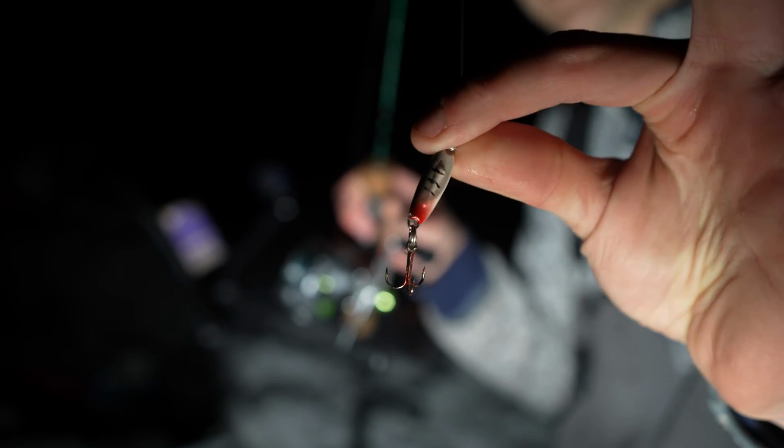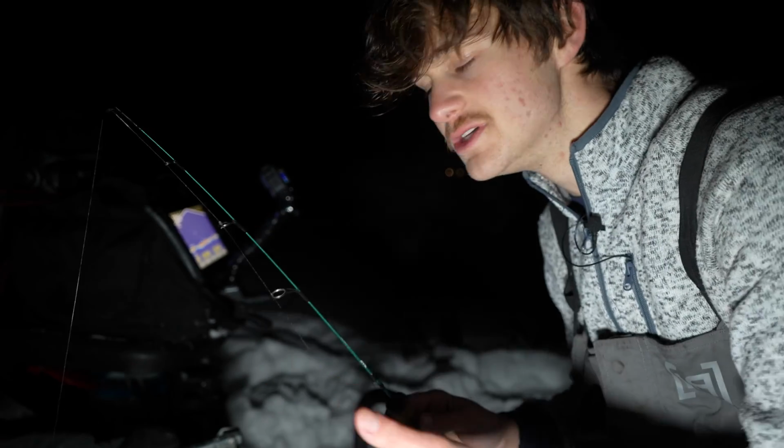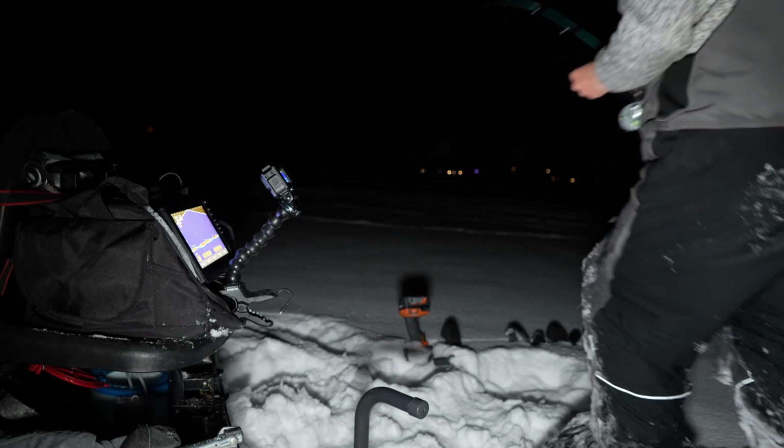The bait we're using today is the Acme Rattlemaster spoon. The color's Glow Bloody Bug. It's the same one I use in pretty much every video. It's my go-to bait for catching crappie. 1/8 ounce spoon, and it is perfect for getting these fish to bite.